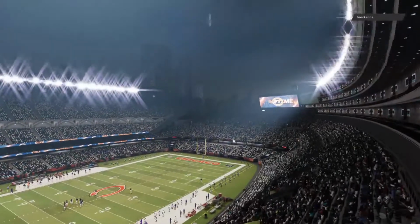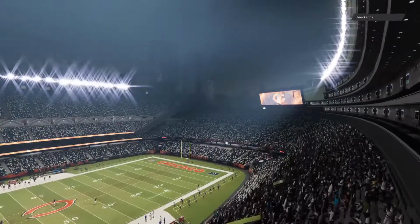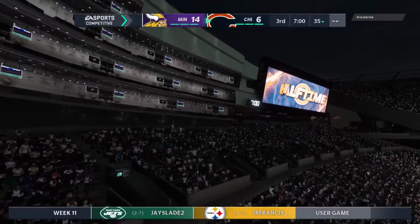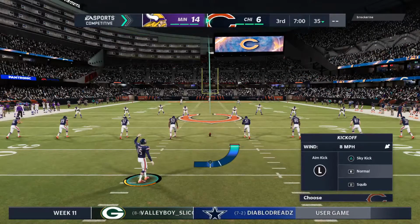So we have reached halftime here in what's an 8-point game. As we'll send you down to Orlando, and we check in with Jonathan Coachman for our EA Sports Halftime Report. Coach. Eddie Pinheiro to kick off for Chicago.